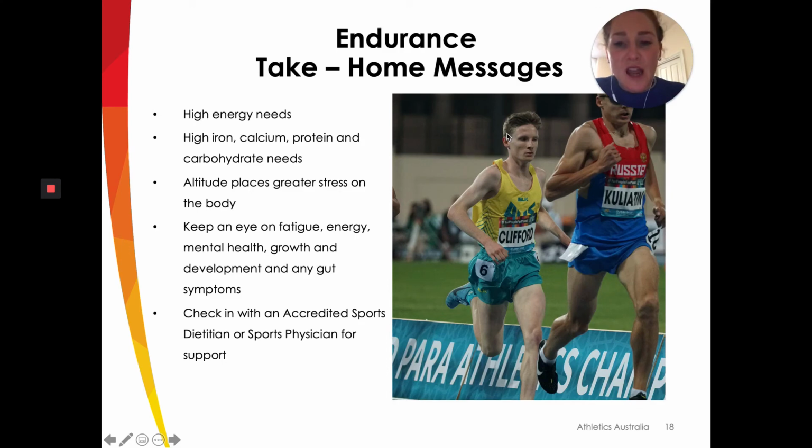Do keep an eye on fatigue, your energy levels, mental health, growth and development, and any gut symptoms. So in terms of that low energy availability space or the RED-S space, just be mindful of that, and that endurance athletes are at greater risk. And it's really important to check in with an accredited sports dietitian or a sports physician for further support if you are experiencing any of these challenges, and simply to upskill and to educate yourself. We're here to support you, so use us as much as you can, because sometimes it's just about acquiring knowledge and then tailoring that to work out what suits your bodies.